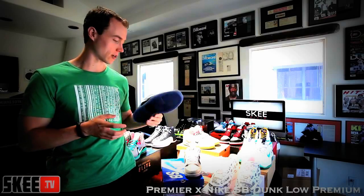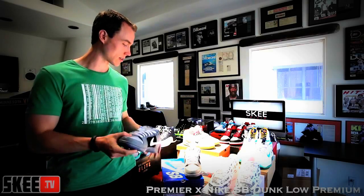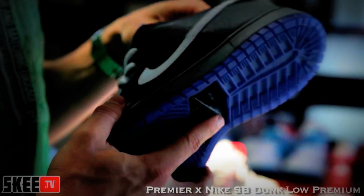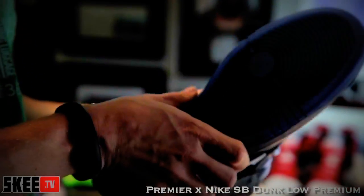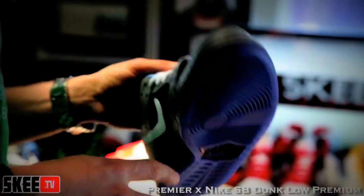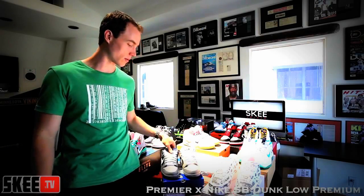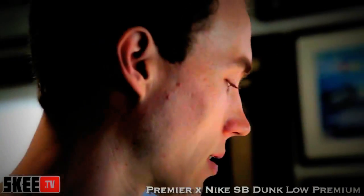Dunk SBs are already so comfortable and such a classic one. This low top came out at the perfect time, just for the summer. Shouts to Premier for making a great colorway with them. Again, these were kind of difficult to find, but still relatively slept on unless you're in the know in the dunk world. It's something you will definitely want to add to your collection right here. I'd recommend. One of my favorite dunks of the year.